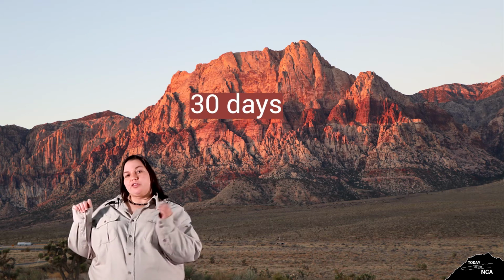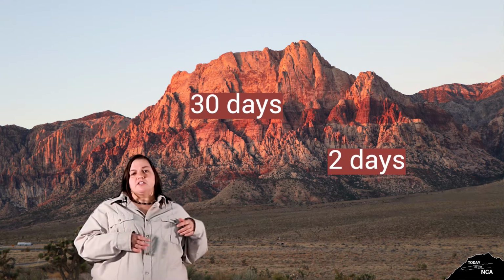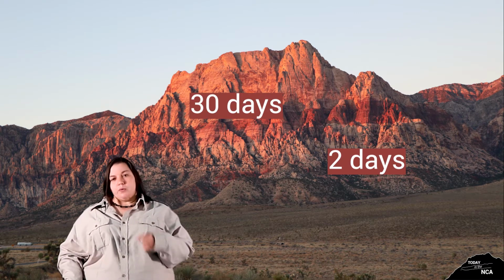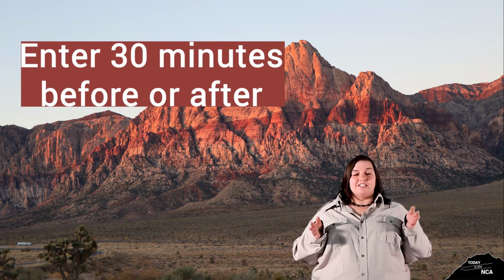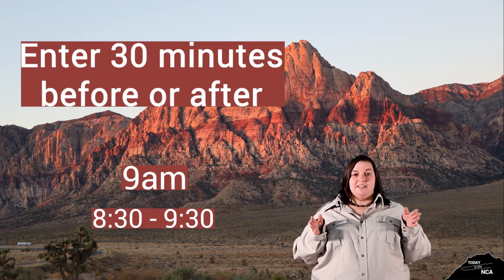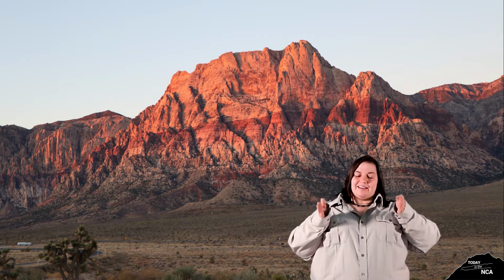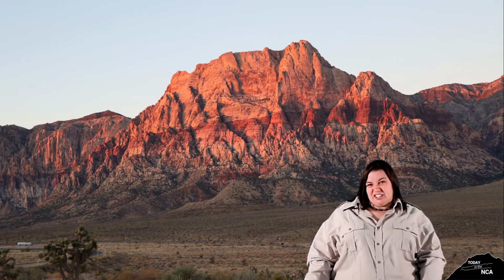Reservations become available 30 days ahead of time, and another smaller batch 2 days ahead of time. So you can plan way in advance, or make more last-minute decisions. We support you in both. You have a half hour before and a half hour after your reservation start time to enter. So if your reservation is at 9 a.m., you can come in any time between 8:30 and 9:30. Once you're in, stay as long as you like, but you only have that hour window to enter. Miss the window? You need a new reservation.